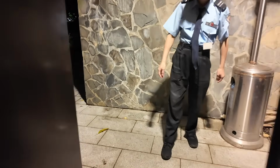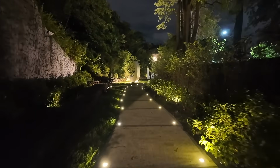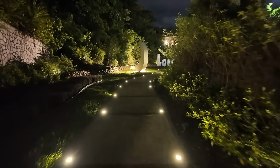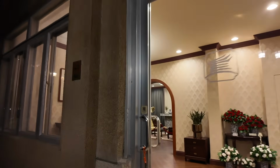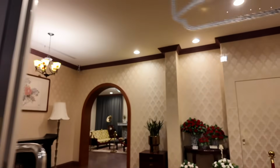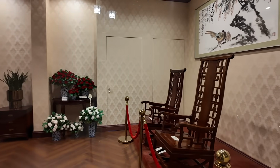Hello. Okay. Oh, look at this. A little nice garden walk. Very pretty at night. We got the hotel behind us there. So Miss Kong's home, aka Kong the Second. You're not allowed to go in now because it's not open, but you can look at the seats here.